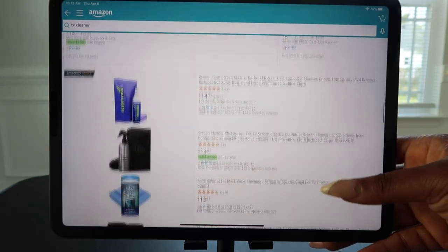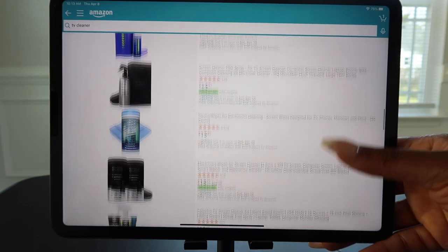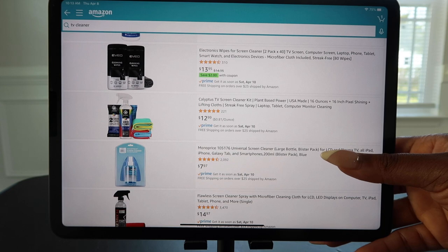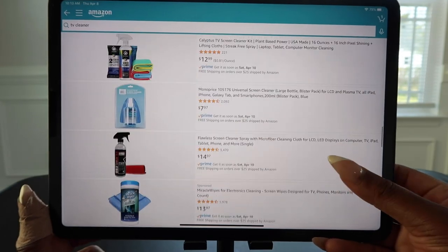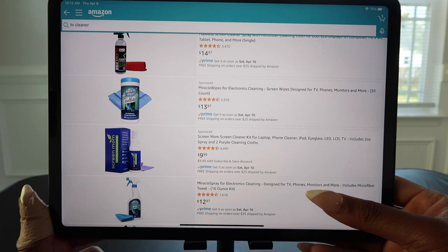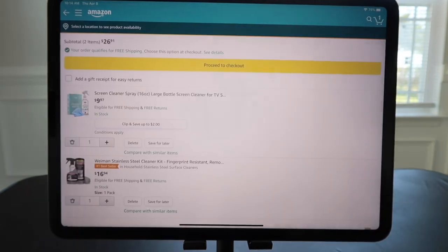I don't know about anybody else, but I'd be so quick to go to the more expensive one because for some reason I just equate the fact that it's more expensive and has more reviews to that is better. But I really need to stop being like that because that doesn't necessarily mean it's better. I'm gonna just add it to cart.